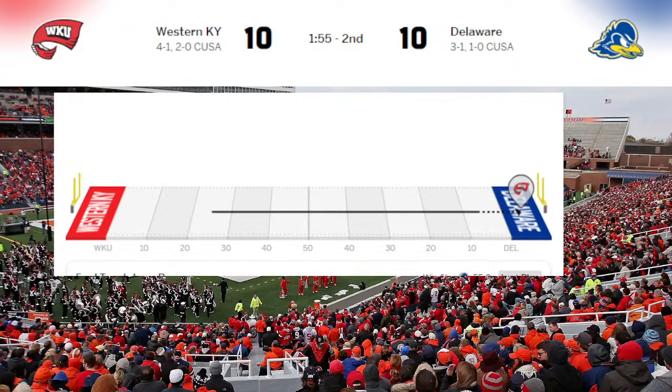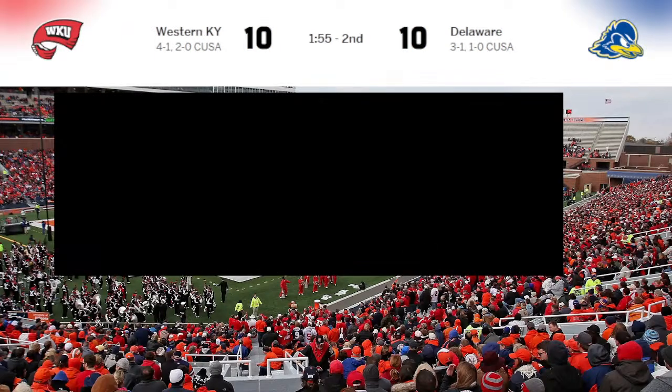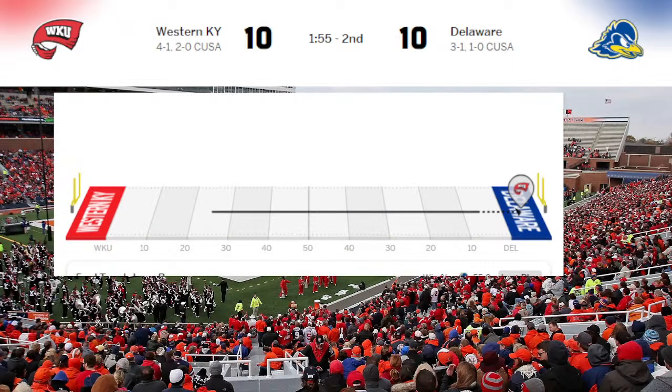6 different players have run the ball so far for Western Kentucky. The quarterback, 3 running backs, and 2 wide receivers. And very rarely do they go under. MacGyver is under the center. And here we go, under center. McIver, Hutchinson in motion. It'll be Hutchinson running wide, and he should be able to walk in untouched.